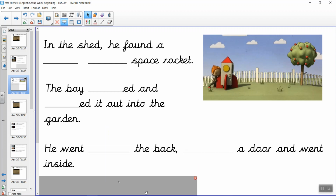And here is our last sentence for this slide. Remember, he's got this rocket. What happened once he got the rocket into the garden? What did he do? He went something the back, a door, and went inside. Have a go at your sentence. Here's mine. He went round the back, through a door and went inside.